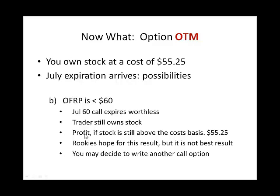You have a profit if the stock is above your cost basis, the price you paid less the option premium collected. All we know about it is that the stock is under 60 and it may or may not be above this price, but if it's above this price, you have a profit. Rookies hope for this result. That is, they want the option to expire worthless. There's a feel-good feeling about selling an option and having it go out worthless, and gee, you made a great trade. You get to keep every penny, you don't have to give any of it back, and it just feels good. But that's a foolish hope because it doesn't offer the best monetary result. And we'll talk about that again in a minute.